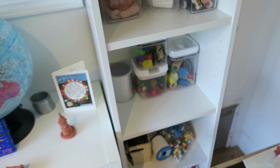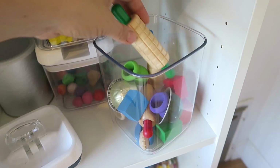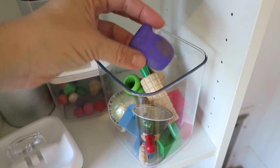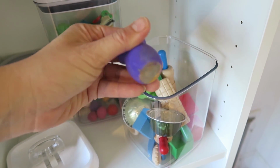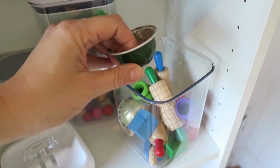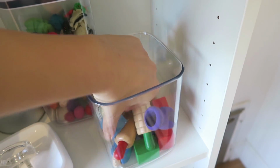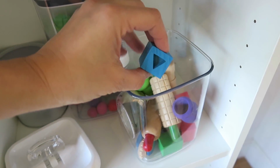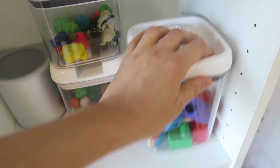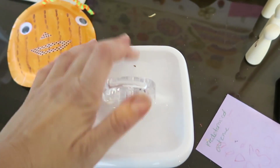And then the next thing we have here is this container full of wooden, basically Play-Doh and clay shape sorters. And then these are for the candles actually, but we use them in a variety of ways. And then this is actually from our coffee machine that we no longer use. And then she has, again, some shape sorters. These are all wooden shape sorters. And then in here we have Play-Doh. And I make a lot of Play-Doh. I will be doing a recipe on my Play-Doh.